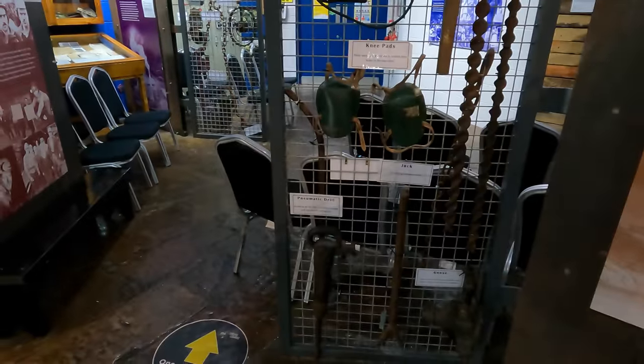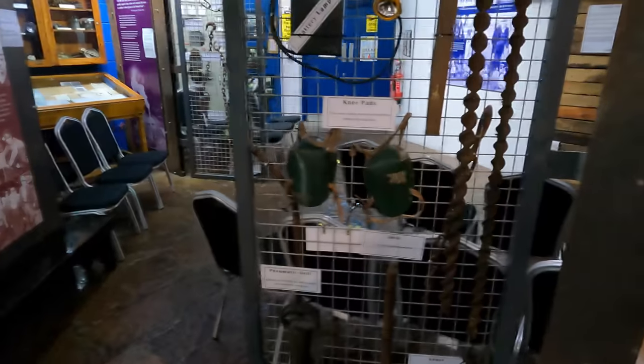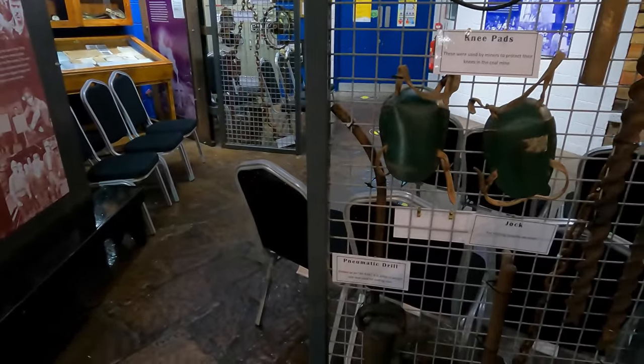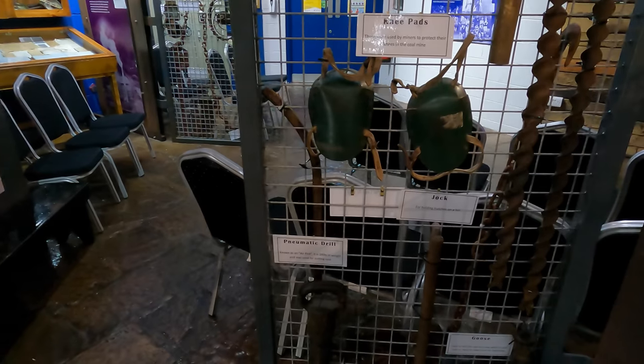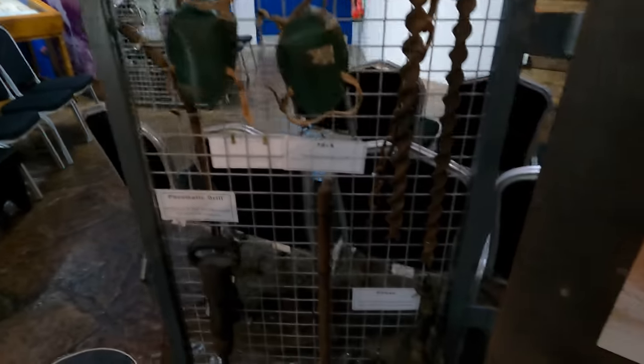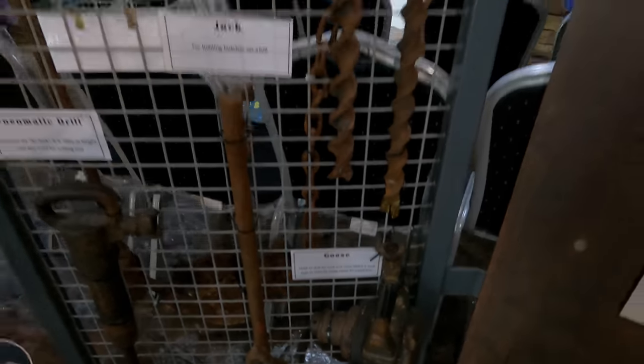That's what we've got behind timber. Some of the tools that the miners would have used, obviously you've got drill bits, you've got pneumatic drills. So roughly 28 pounds in weight and is used for cutting coal. The jock is the hold for holding hutches on a hill. So that would have been the carts. You've got something called a goose. It says used to drill coal and slate. And the yards hold more of explosives.